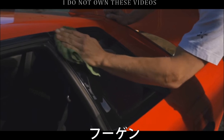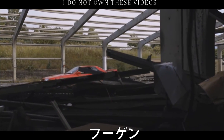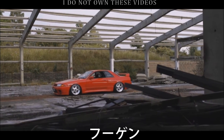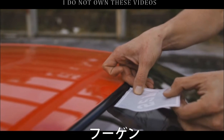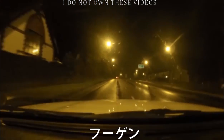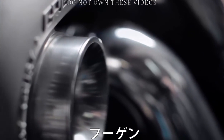Rarer still is the N1 version, of which 228 were made. These were all white and have a few mechanical advantages over the regular R32, including a slightly stronger block and more durable steel turbine wheels in the turbos. The V-Spec and V-Spec 2 were made to celebrate the R32's domination in Group A racing. Starting in spring of '93, the V-Spec offered better brakes and larger wheels and tires, along with a few other modifications. Around 3,000 were produced, split pretty much evenly between the two generations.